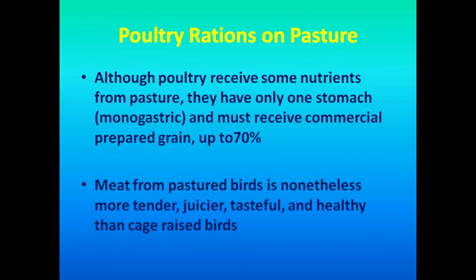It needs to be mentioned at this point that although poultry do receive some nutrients from pasture, they only have a single stomach. They're not like ruminants like cows or sheep, and they can't synthesize a lot of their nutrients. So they need to receive most of their nutrients from commercially prepared grains. Nonetheless, these birds will be in very high consumer demand because of their healthy living conditions and their tender, juicy taste. There'll just be a lot of consumer appeal with these birds.